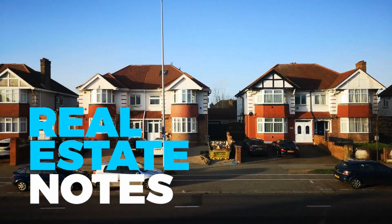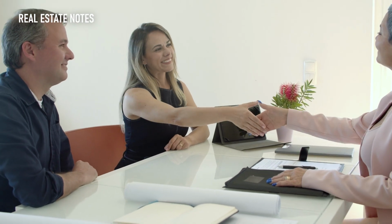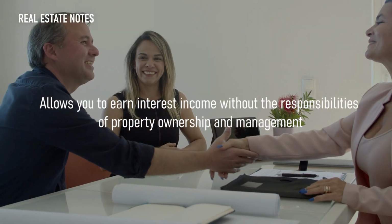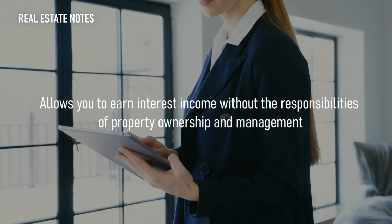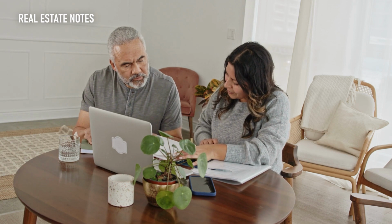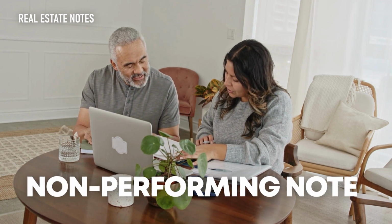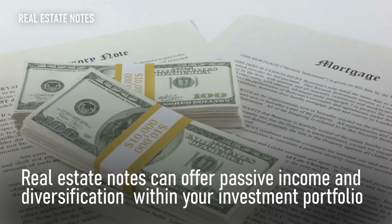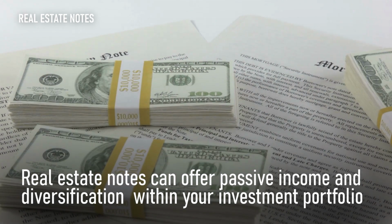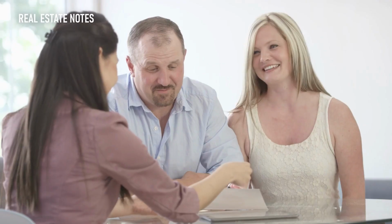14. Real estate notes. Investing in real estate notes or mortgages allows you to earn interest income without the responsibilities of property ownership and management. This strategy involves purchasing the debt associated with a property, either as a performing note or non-performing note, and collecting interest payments from the borrower. Real estate notes can offer passive income and diversification within your investment portfolio, but require a thorough understanding of note valuation, borrower analysis, and the legal process for debt collection.